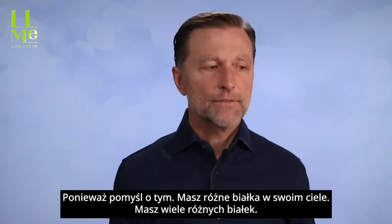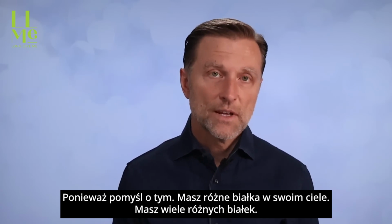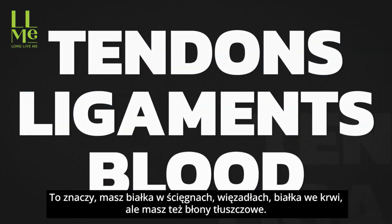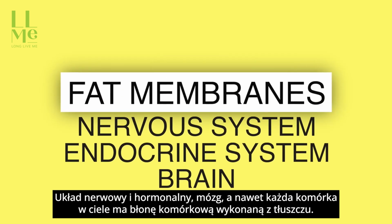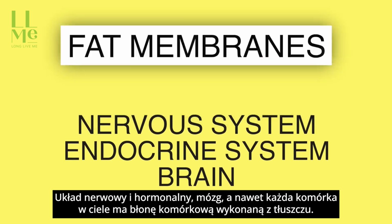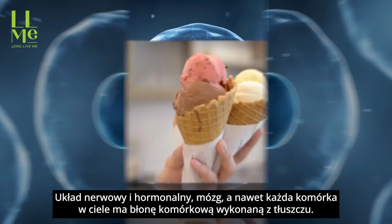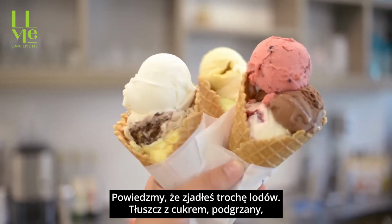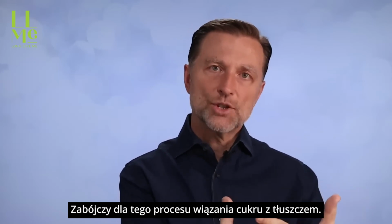Because think about it, you have a lot of different proteins in your body. You have proteins in your tendons, your ligaments, you have protein in your blood, but you also have fat membranes too. And then your nervous system, and your endocrine system, your brain, and even every cell in your body has a cell membrane made out of fat. Let's say you ate some ice cream, right? Fat with sugar heated. Deadly for this process of binding the sugar with this fat.